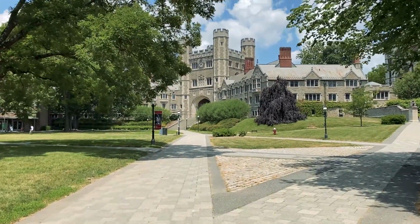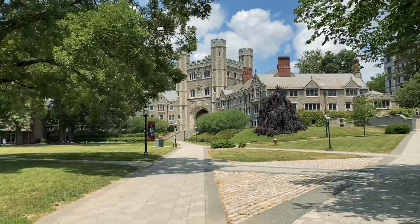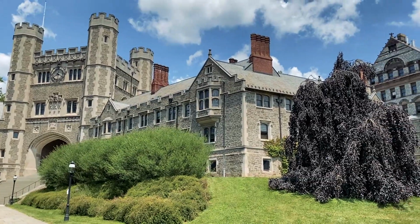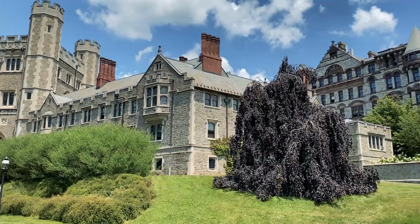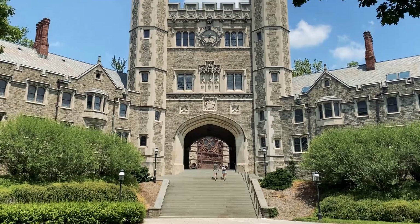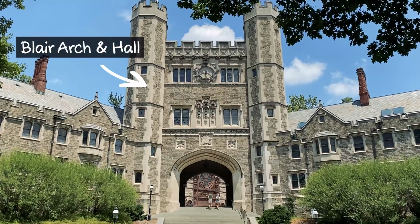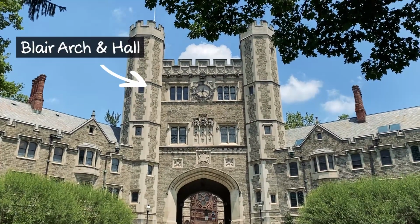Now you can see the Blair Arch and Hall. The original purpose of Blair Hall when it was constructed in 1897 was threefold: to provide housing for a growing student population, to screen the campus from the noise of the nearby train line, and to give visitors a dramatic entrance to the campus.